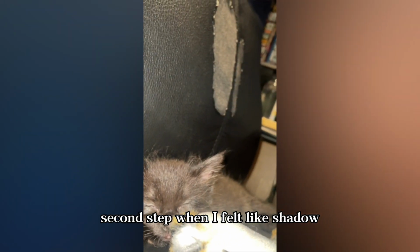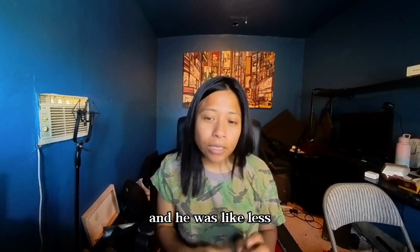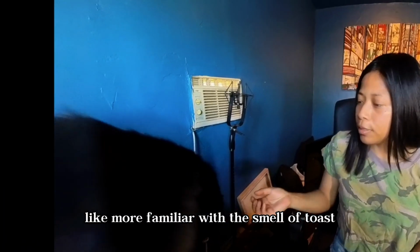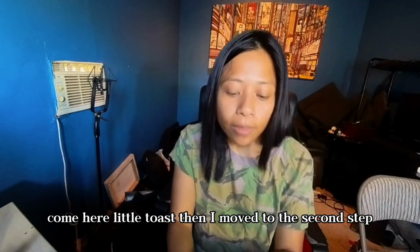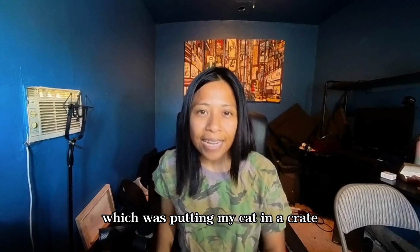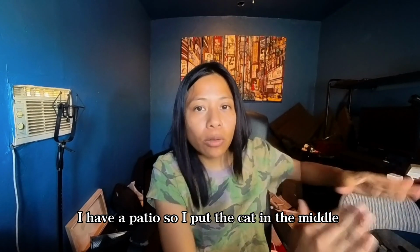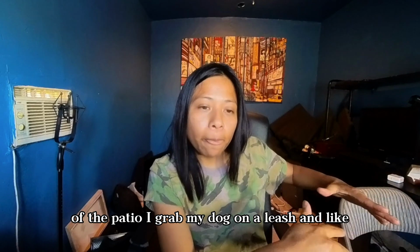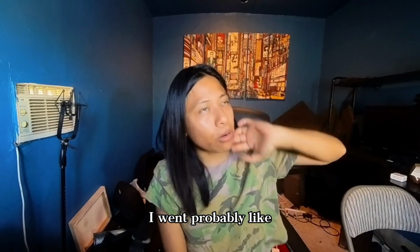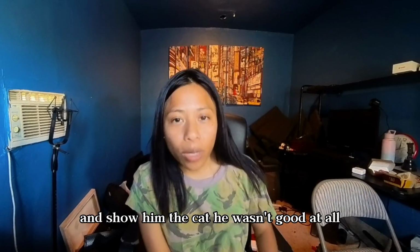Second step, when I felt like Shadow was understanding that there was another pet and he was more familiar with the smell of Toast, I moved to the second step, which was putting my cat in a crate. I have a patio, so I put the cat in the middle of the patio. I grabbed my dog on a leash, and I went probably 6 feet away from my cat, or a little more, and showed him the cat.